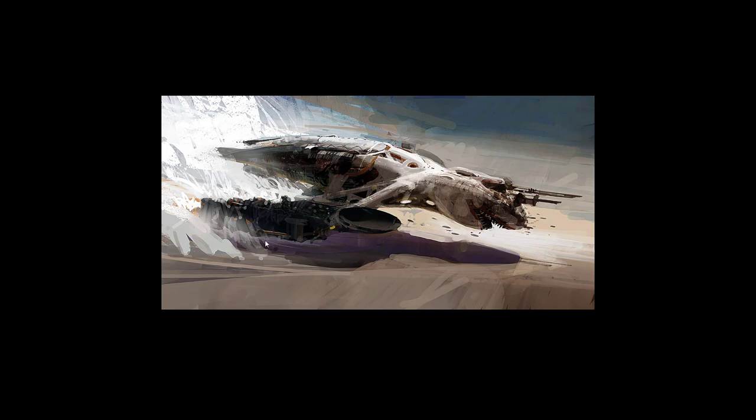Nice. Oh, look at how he illustrated the smoke, right? And the shadow here, it's kind of purple, right? Damn, he was able to show movement without having to use a motion blur filter in Photoshop. He just kind of suggested it through brush strokes. So that's very, very impressive.